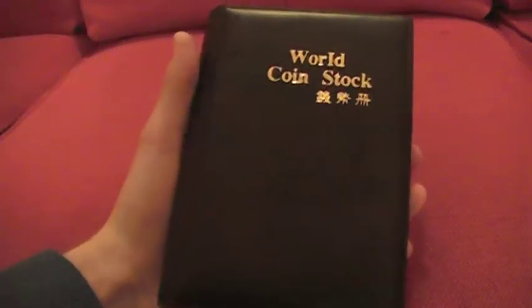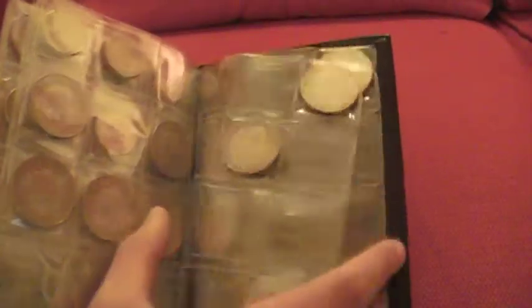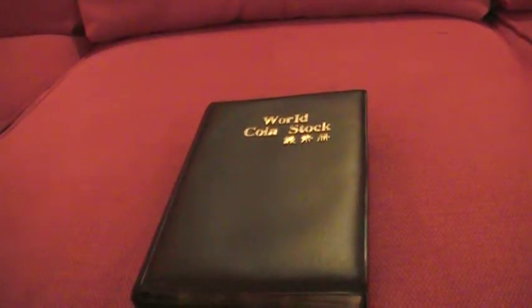Guys, coin collections. I've got a proper collection now. Old coin stock. 120 spots I can just put coins in. Put all my 50p's, old pounds and £2. And one new pound in. Could not finish a pound collection without a new pound.